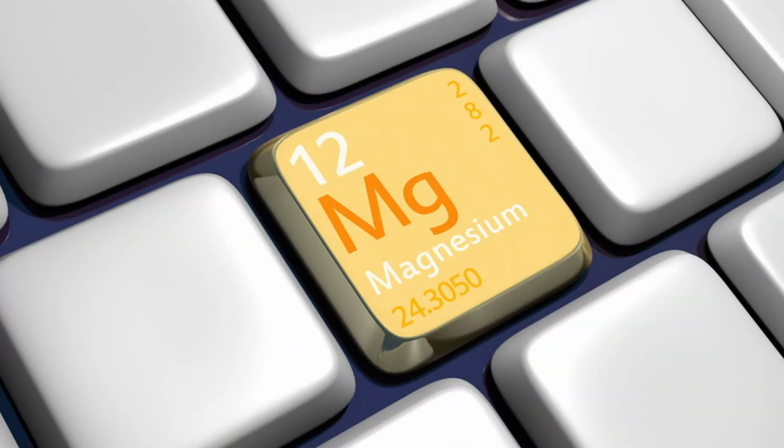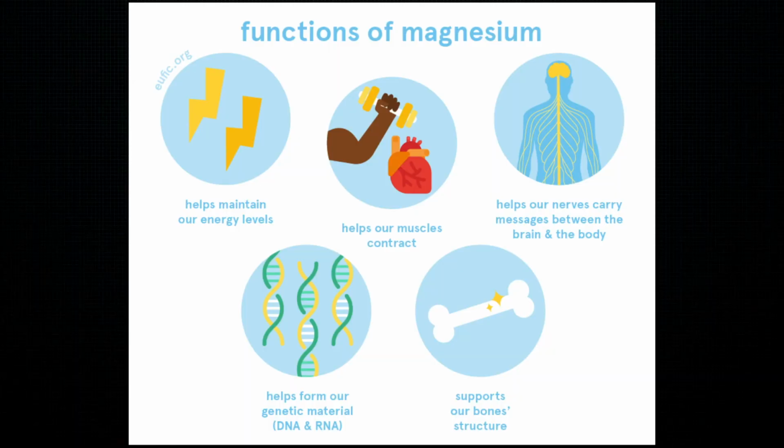Magnesium is the fourth most abundant mineral you have, and magnesium is involved in over 300 important metabolic reactions, from energy production, regulating your blood pressure, transmitting nerve signals across your body, all the way to healthy muscle contractions. And there are about 11 different types of magnesium supplements out there, and each of them helps to support the body in different ways.